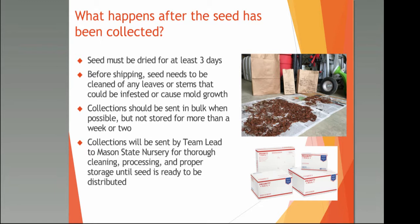So what happens after the seed's been collected? Well, seed shouldn't be collected while it's wet, but regardless of whether or not your seed appears dry, it's still going to need a 3-day drying period to get rid of all the residual plant moisture and allow any accidental bugs which were collected to scurry off.